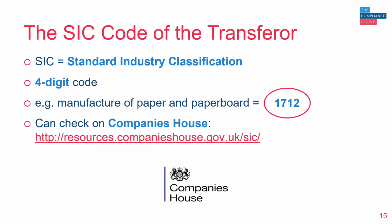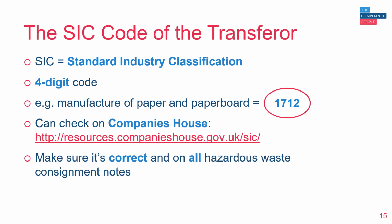And also, if you search for your company on Companies House, when it comes up, it will list the correct SIC code. You need to make sure that the SIC code is correct and that it's on all hazardous waste consignment notes, as this is quite a common mistake we see when we're auditing them. Auditors quite often check for this kind of thing, so it's worth making sure that it's right.